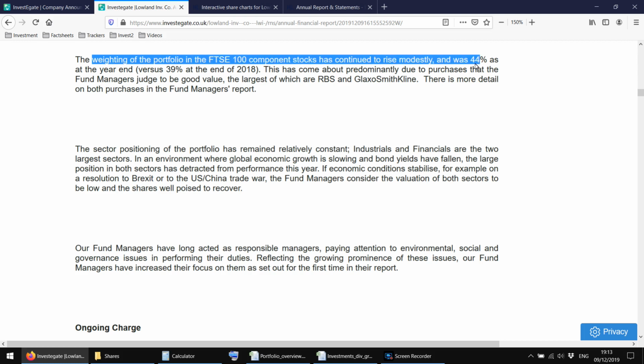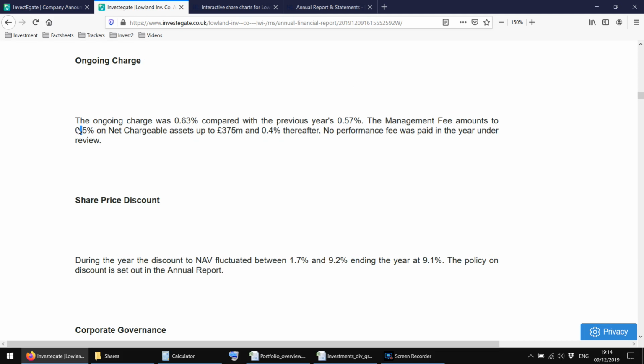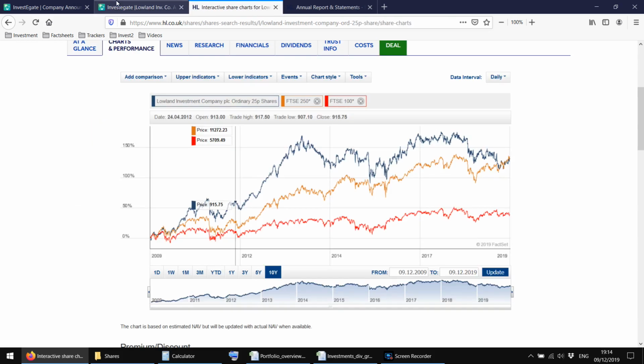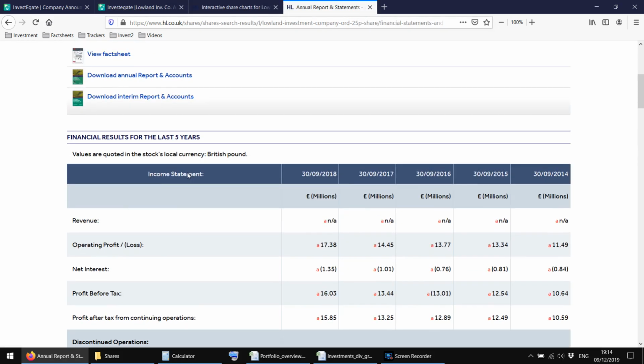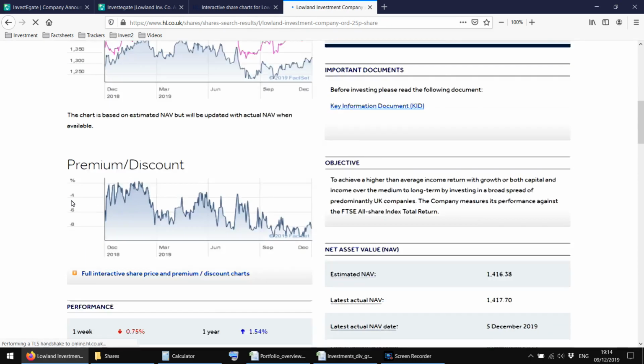I think they have a maximum of 50% in FTSE 100 companies. At the moment they're at 44%, which seems high historically, due to the purchases the fund managers just made, the largest of which are RBS and Glaxo. So it's actually below 0.5%. Not much though, because I think the value of the trust isn't much higher than that, to be honest. So I think it's probably close to 0.5% that they charge us.